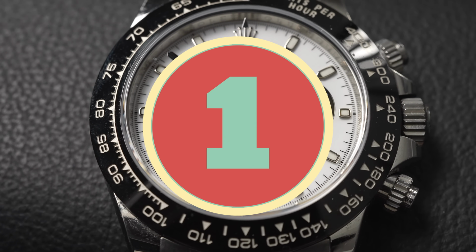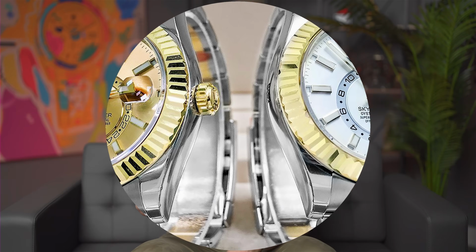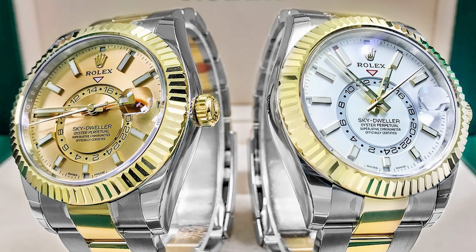And the #1 watch that you should never buy from an authorized dealer is a Daytona. Because you're never going to get that watch. You're going to get put on that wait list behind 6 billion other people that want that watch just the same, just to be disappointed. So you should buy that watch from the gray market. But for real, the #1 watch you should never buy from an AD is a two-tone Sky Dweller.